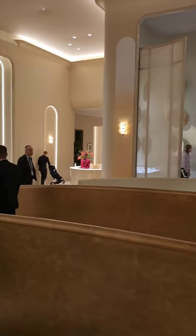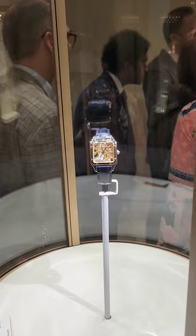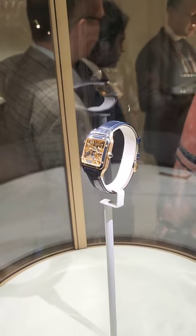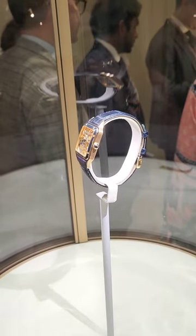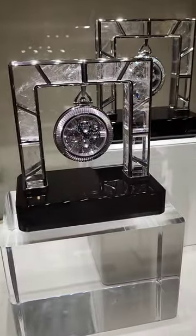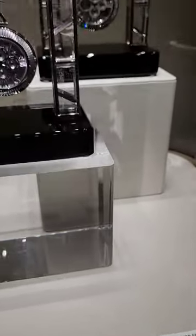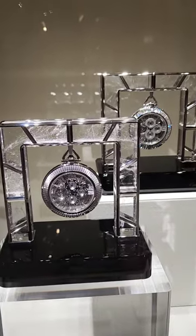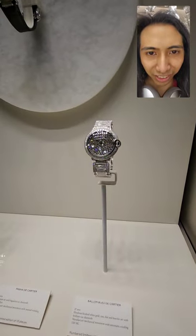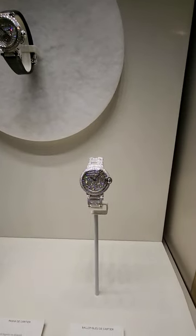Dude, this feels like a first class lounge. Swear it on me. Santos de Cartier. Holy cow. I didn't even know Cartier makes pocket watches. That's beautiful. That's actually quite gorgeous. There you go. It's just shiny. Damn, dude. That Cartier is on crack, mate.